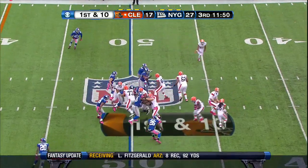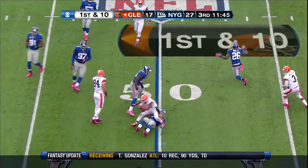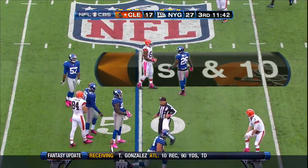From midfield. End around, double reverse. Norwood. Wrapped up at the line of scrimmage. Antrell Roll was there.